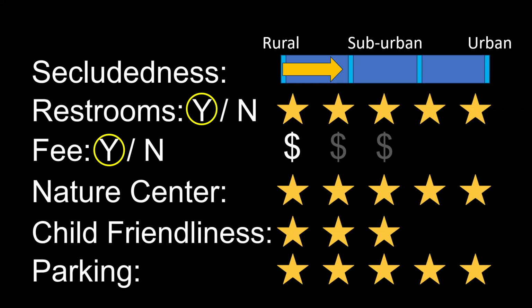The restrooms, they have restrooms, and they are very clean. The Nature Center, I would say that Nature Center itself is a fantastic location. The Nature Center, currently under construction, but the museum that's open still is a very good spot to stop in.